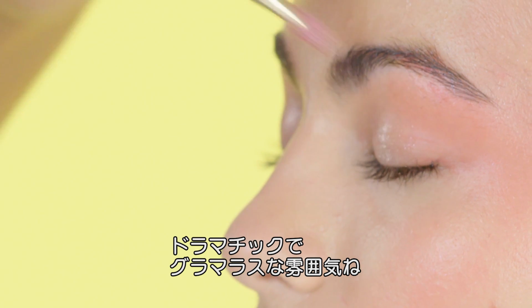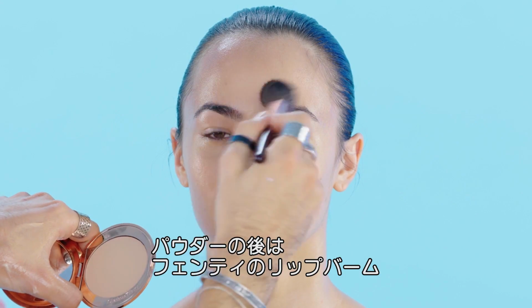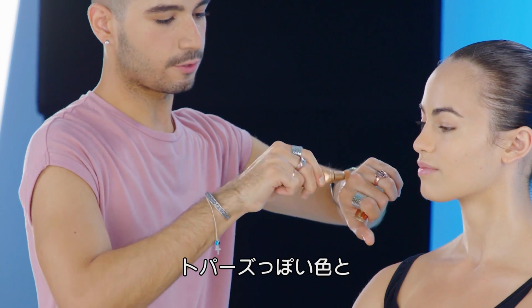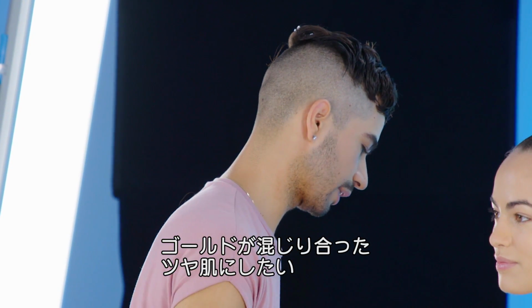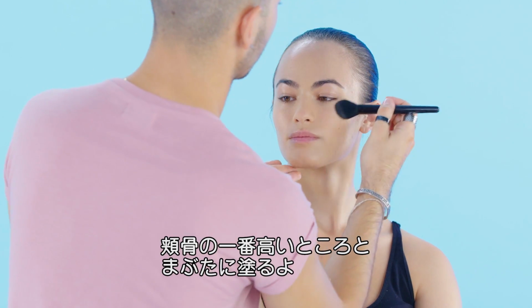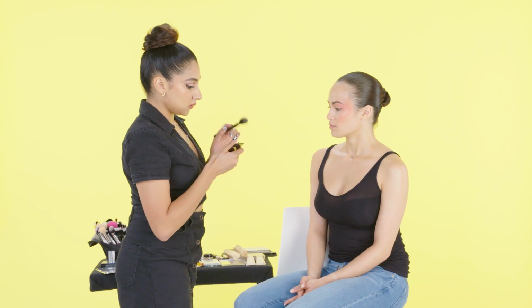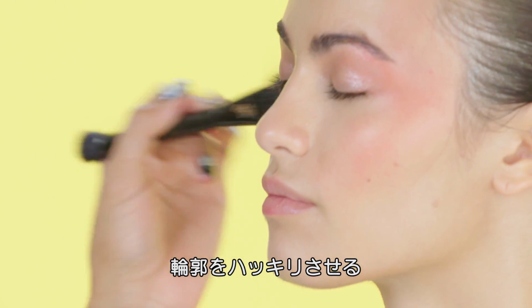I feel like Scorpios like drama and a little more glam. A little bit of powder. Just gonna apply a little bit of Fenty lip balm. One of Scorpio's colors is topaz, and I want to do a kind of topaz gold dewy complexion. So I'm gonna apply that right on top of cheekbones. I'm gonna do a little bit over the eyes. Going to contour her face a bit, just for some added intensity.